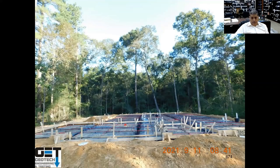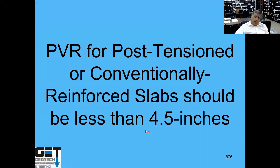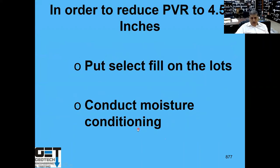Set the makeup for the slab, pour the slab. PVR for a post-tension slab or conventional reinforced slab should be less than 4.5 inches. If your PVR is greater than 4.5 inches, you've got to put select fill on the lots or conduct moisture conditioning.